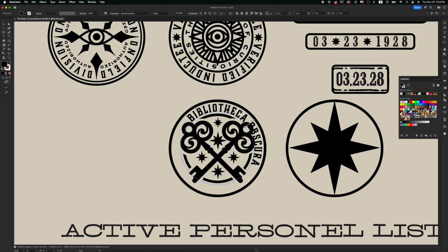So for the longest time, as I had the idea for the library, I always referred to that as just that, the library. But in the previous episodes, when we were designing the stamps for different departments within the order, I used the name Bibliotheca Obscura, and the name sort of stuck. I didn't plan for it, but it sort of worked out, so I think we're gonna stick with it. Now, you know I've mentioned my love for designing fantasy book covers, and I think this Bibliotheca Obscura is gonna become a recurring segment of sorts.